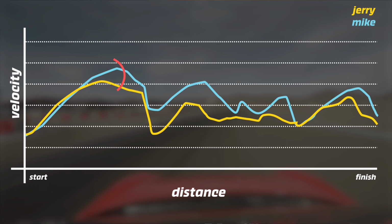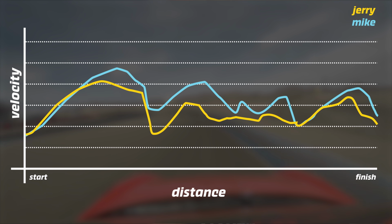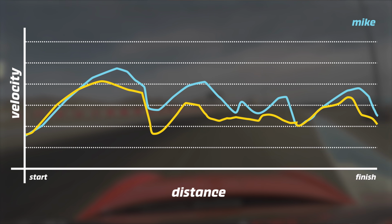Right here, for example, Mike is braking way later. You know that because his speed is still high up until he turns into the corner. But me, for example, I'm braking way too early. I don't get up to the maximum speed that Mike does. And his time shows that.